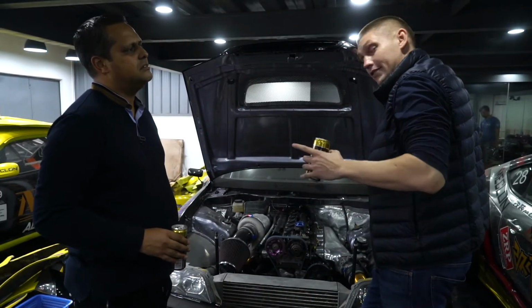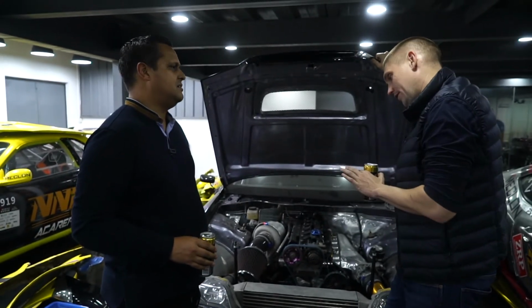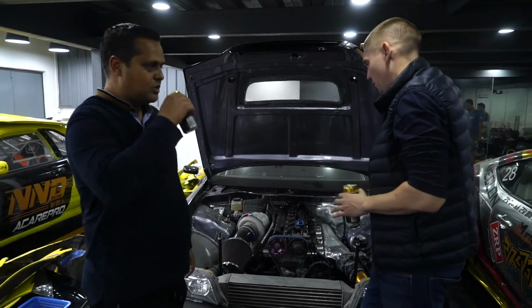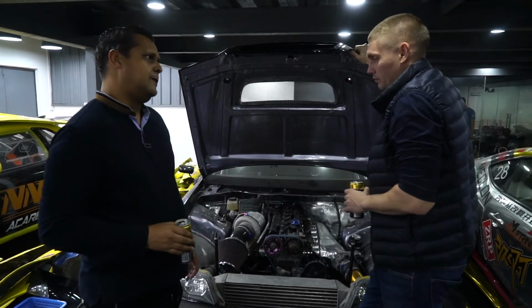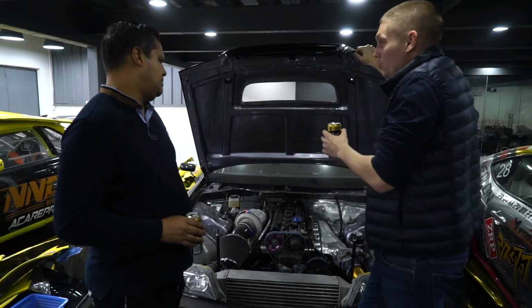You can compare it with another kind of drift car, a V8 in the USA, for example, built on a Mustang, Ford V8. Well, actually, I don't know what the cost is for that.